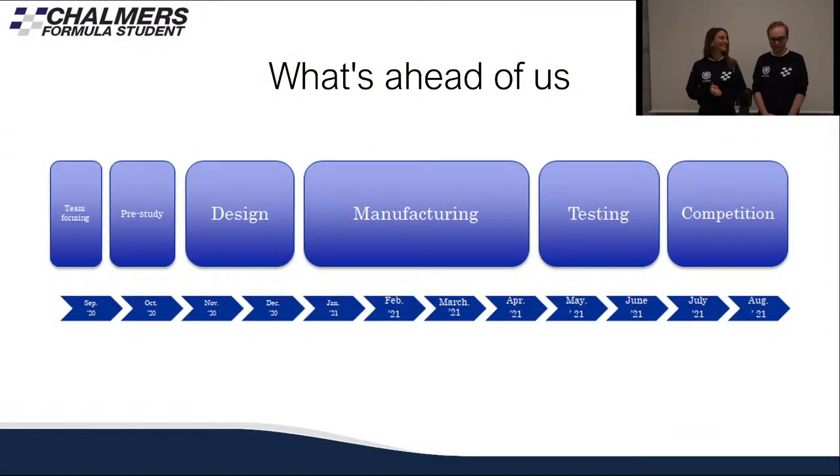Exciting, right? Now, a small look at what we have ahead. Yes, as I mentioned earlier, we're now in the manufacturing phase, and our target is to complete the car, test it, and if the pandemic allows it, compete in Formula Student competitions.